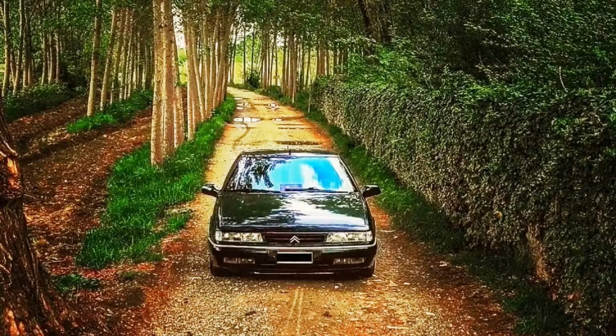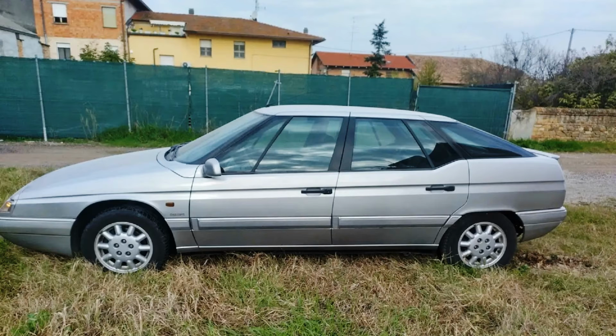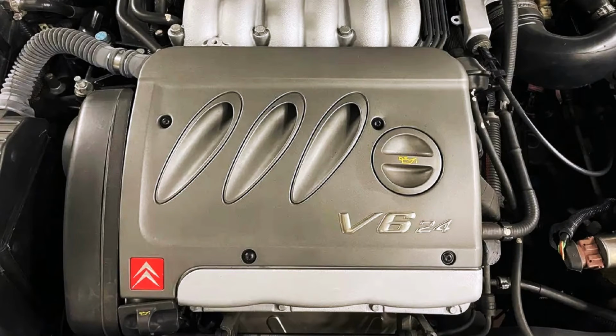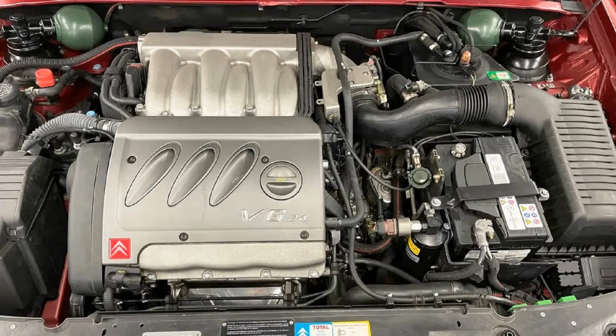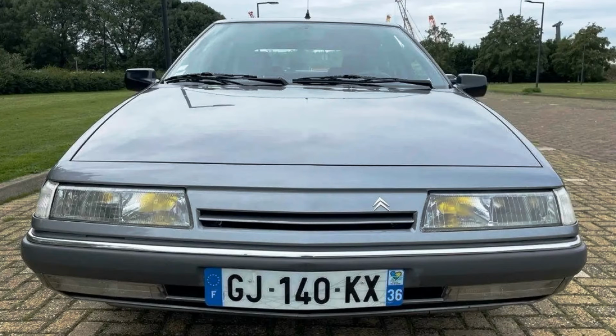This one could produce 150 horses and a top speed of 222 km or 134 miles per hour, with 0 to 60 in still very long 9.3 seconds. Both 6-cylinder options got small updates in 1993, but in 1997 they both were replaced with a new 3-liter engine with a 60-degree angle between the blocks, which the XM shared with many other Citroen, Peugeot and Renault cars. In the XM, this engine produced 191 horses, a top speed of 233 km or 145 miles per hour, and 0 to 60 miles per hour in 8.4 seconds.